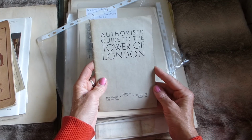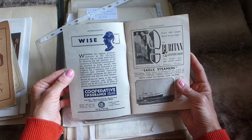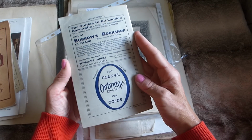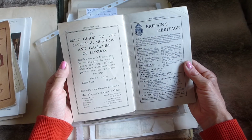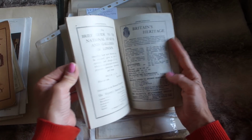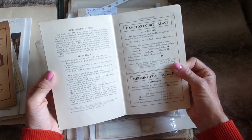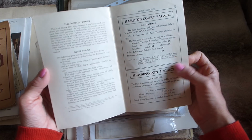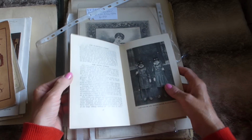Then I've got this one here, which is the Guide to the Tower of London, which I'm sure I did see a date on, but now I'm not going to be able to find it. Perhaps I didn't find a date on it, but anyway, it's pretty old.